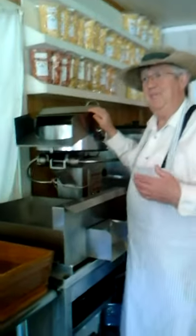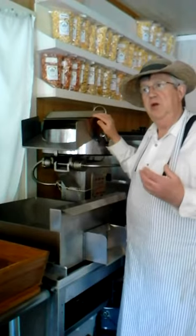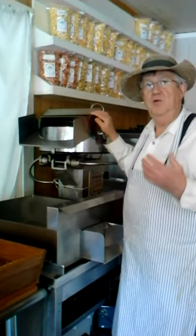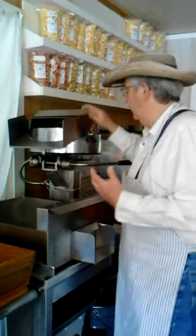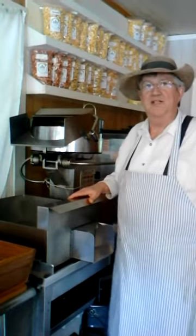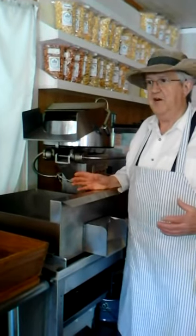When I first started the popcorn shop, I knew we needed some larger size popcorn and caramel corn making equipment. We put the popcorn in here, and it'll pop out 5 gallons at a time. From there, we put it in our tubs, and then when we're making caramel corn, just a minute, let me get one of our mixes here.